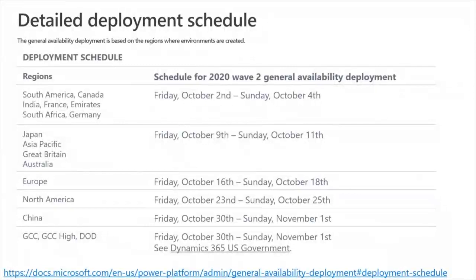Additionally, the update doesn't hit every one of our regions at the same time. In fact, what you see here on our release plan schedule is that depending on the country and the geography you're in, it's going to determine which weekend in October you're going to get that update. So take a look at that and see what's applicable to you, because for some of our customers, you have maybe just a few weeks left, and for some, a little bit more in plan.